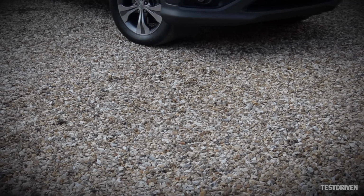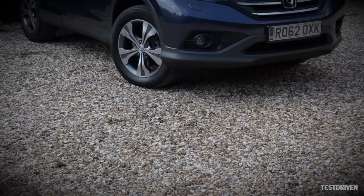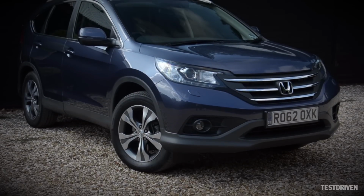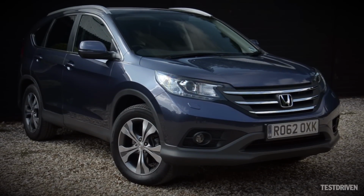If you've got a family and are fond of long-distance touring and camping holidays, there are few vehicles that offer such a broad spread of versatility. Perhaps that's what the V stands for in CR-V.